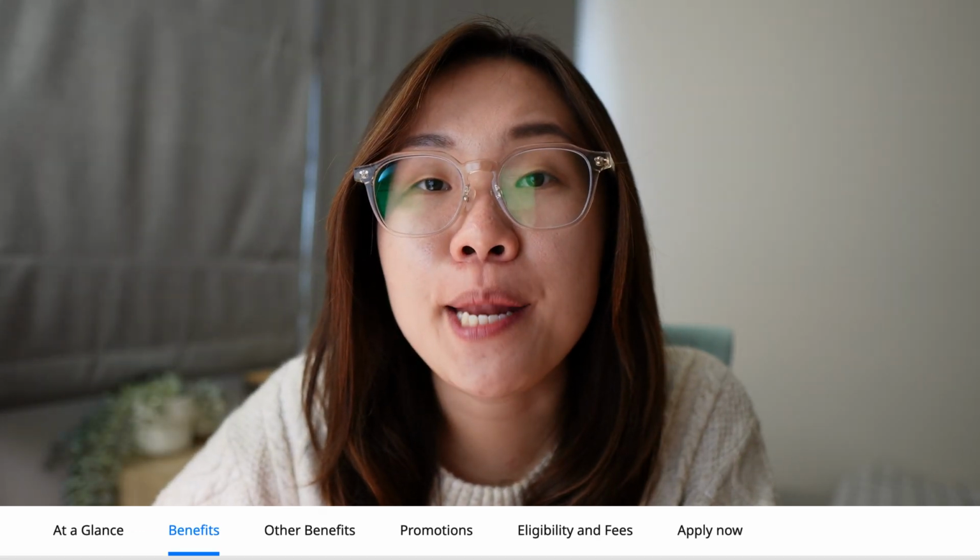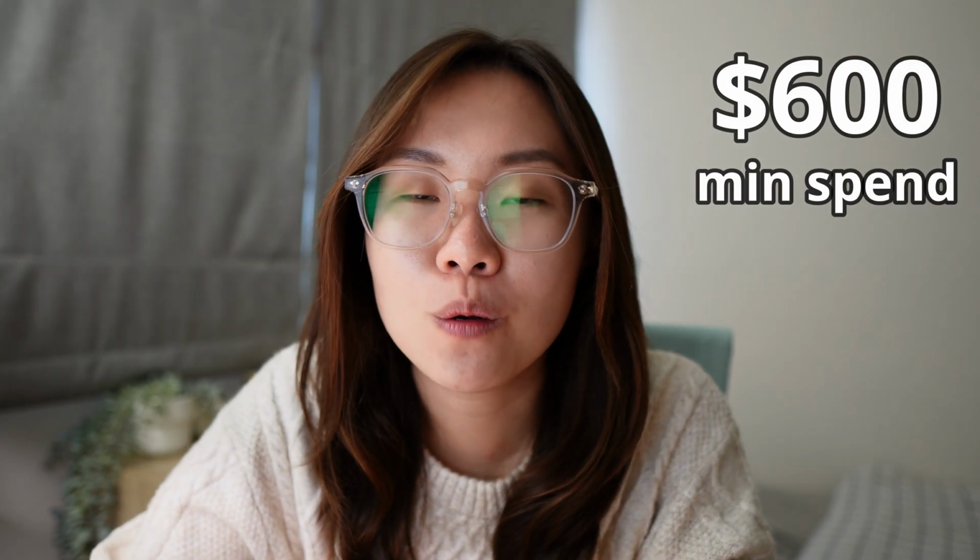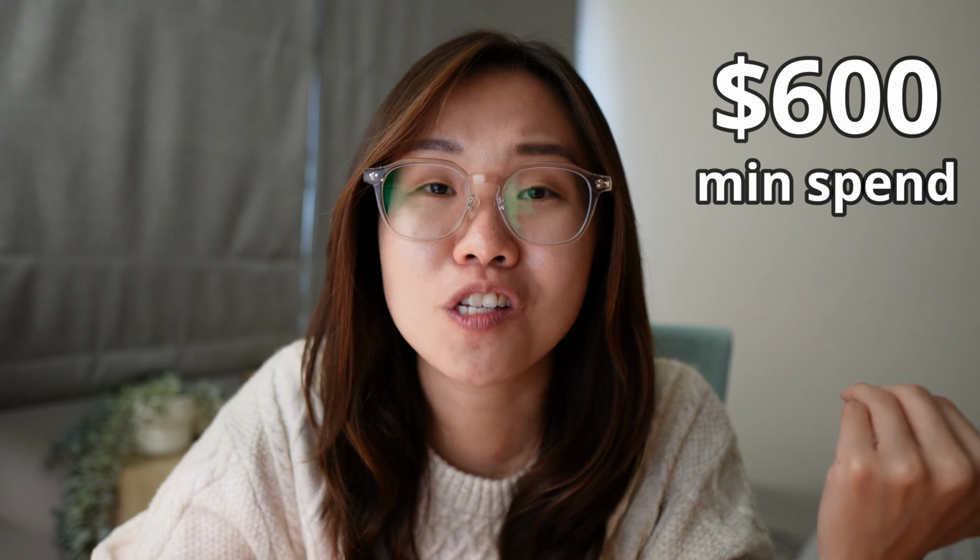Advertised to be at an 8% cashback rate, the UOB EVOL, when fully optimized and if you plan out your spendings properly, will in fact give you 6.7% cashback. With a minimum spending of $600, you do not want to spend anything above $600 on this credit card because your cashback rate will only diminish.